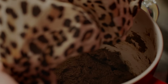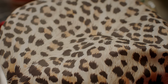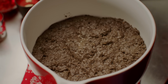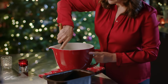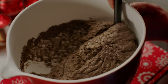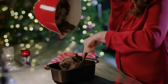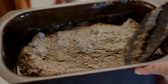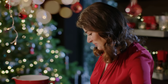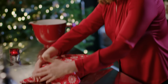All it needs from me is to cover it and leave it to proof for about 16 hours, or until it's really risen in volume with a wonderfully spongy surface. I now scrape this into a lined and greased 2-pound loaf tin, and I smooth the top, then cover it with a tea towel and leave it to rise for a further 2 hours.